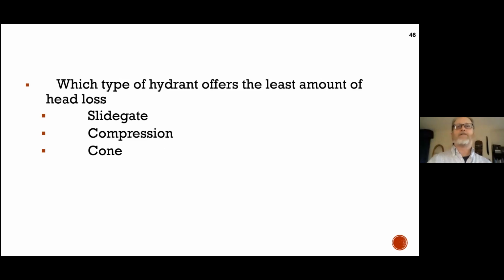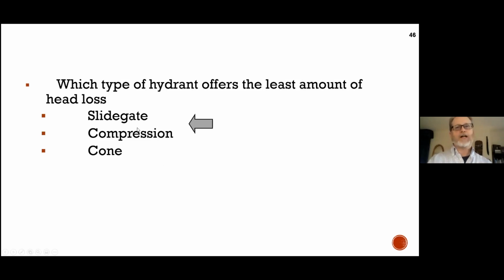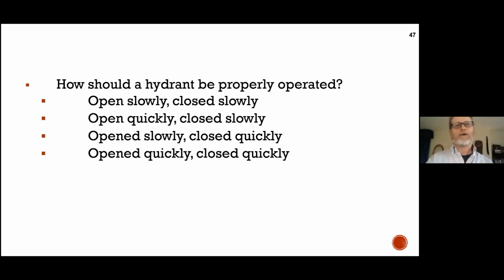Which hydrant offers the least amount of head loss? So really, we've got two choices. These arrows are in the wrong place, but it's the compression hydrant. Slide gate, because it actually sits against that seat, like I showed you, has a little more head loss.